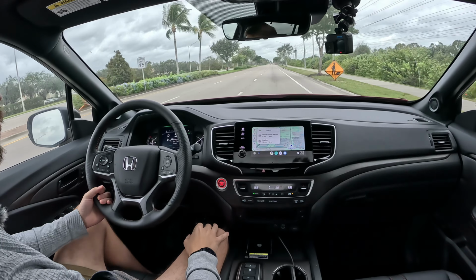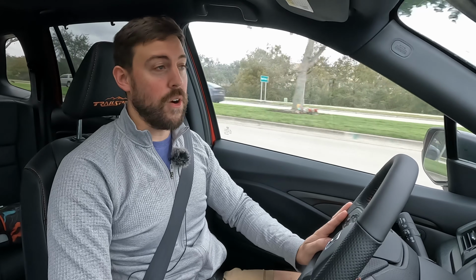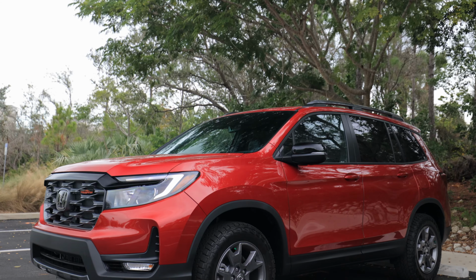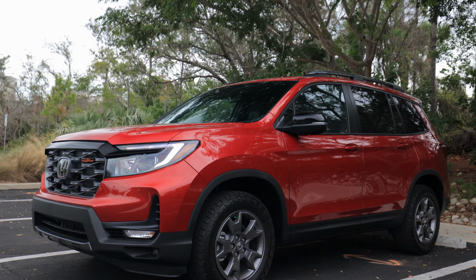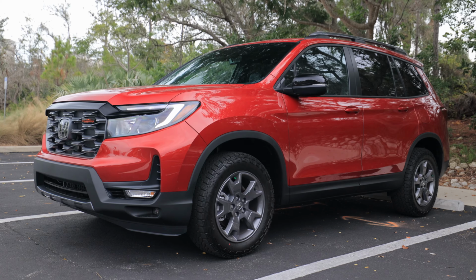So yeah, it's super smooth. It's very comfortable. I have great visibility. It's just like everything in this vehicle is about vanilla. Even the styling's very soft, and I think the new CR-V is a bit edgier and more boxy and a little bit more current with its design compared to this refreshed Passport.